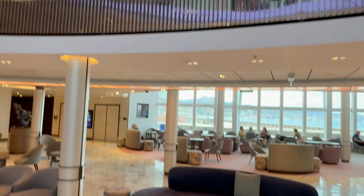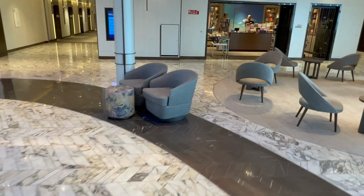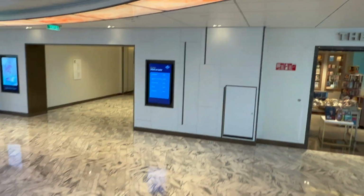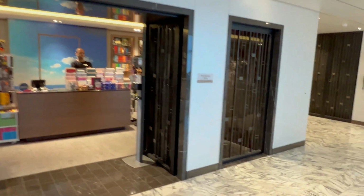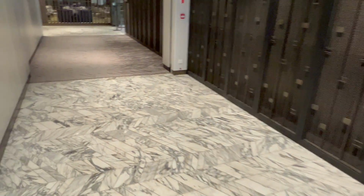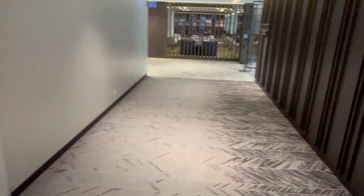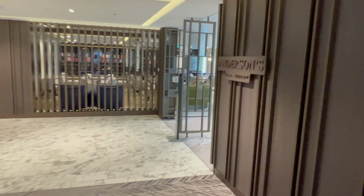You've got Anderson's Library and Bar, which was our favourite bar. Linzi's Star Bar. You've got the Harbour shop, which sells all sorts of important bits. We'd forgotten to take nail clippers from home, and they had them there, amazingly, and they were really cheap. It's also where you buy the laundry sachets, which are £1 each, unless you take your own. The laundry itself's free.